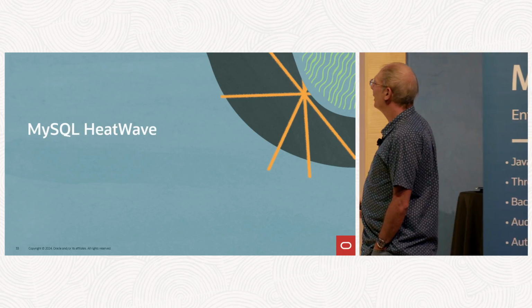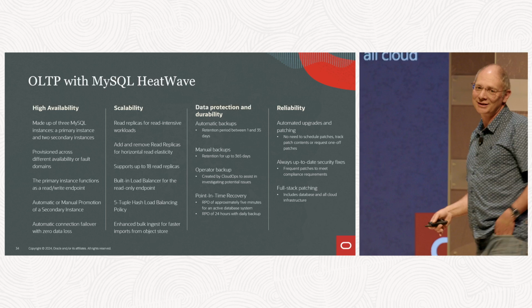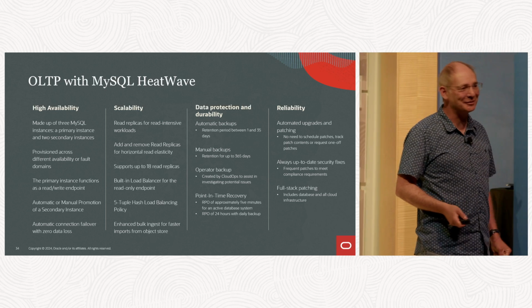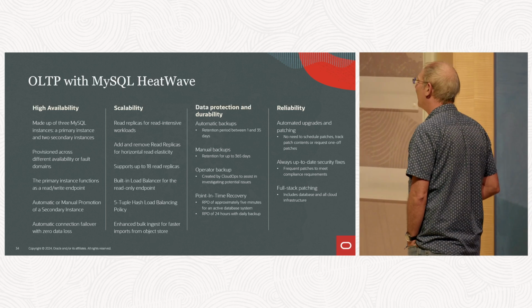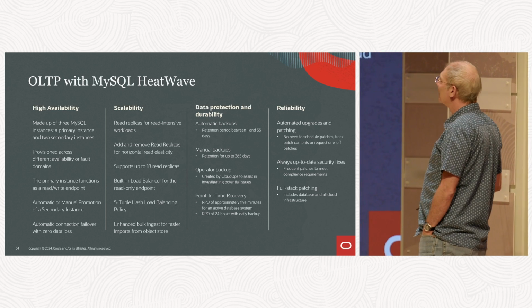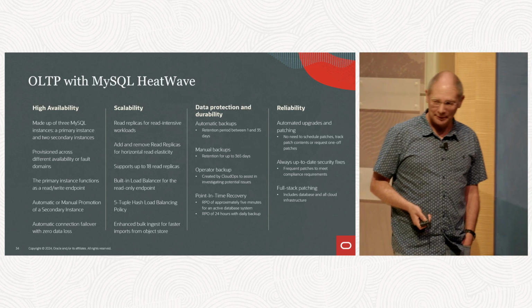So that's Gen AI. We started with that because it's such a popular topic these days. Everyone has to deal with that. But we do a lot more than just Gen AI. On the OLTP side, we've spent a lot of work on HA.